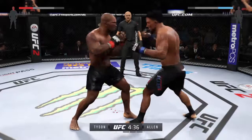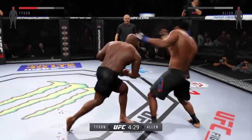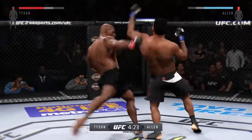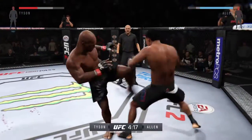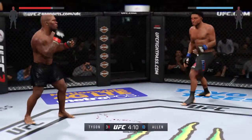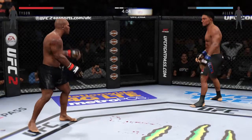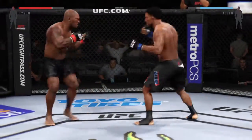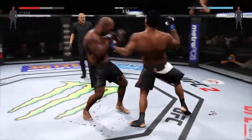He got tagged there. Tyson caught again. Nice, oh, nice leg kick. Oh, my goodness. Wow. He's hurt. Huge upper. Big shots. There's a nice combination. Matt, he connects with the knee. Oh, beautiful hook. Look at that, right to the temple. Nice right hook. Tyson's eye looks so swollen now.